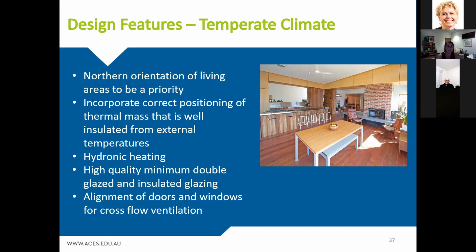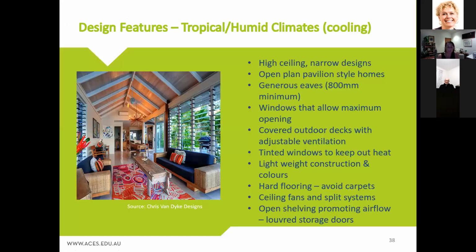It's really lovely. High quality minimum double glaze and insulated glazing, so you don't have issues with thermal bridging, and alignment of doors and windows for cross-flow ventilation. So that's showing that sort of more temperate climate, where here this is for a more tropical, humid climate.